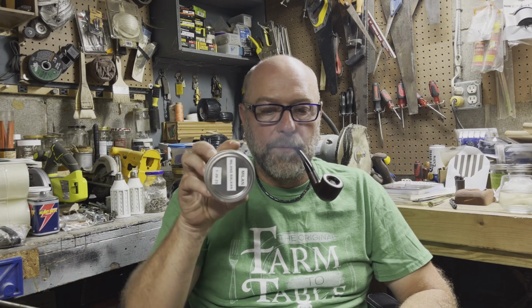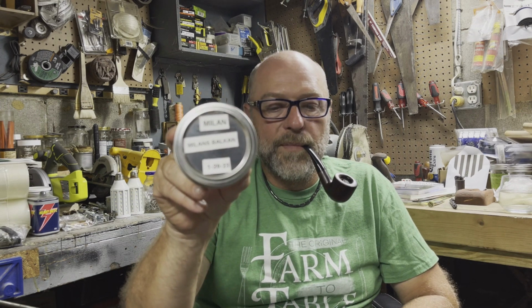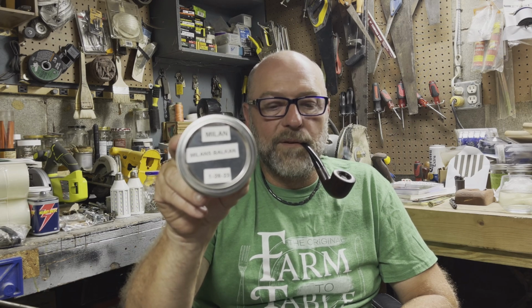It is becoming a favorite. What am I smoking? See when I zoom in? It doesn't focus. I'm smoking another blend from Milan Tobacconists, and they are in Roanoke, Virginia. And the blend today is Milans Balkan blend. It is an English pipe tobacco. It's a Balkan. So this is their description from their website.